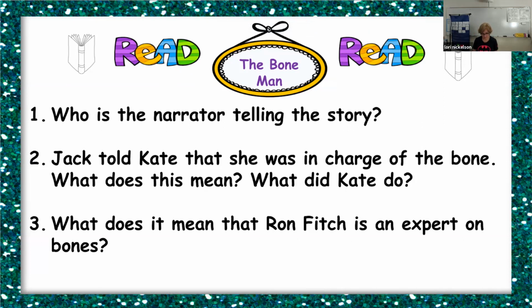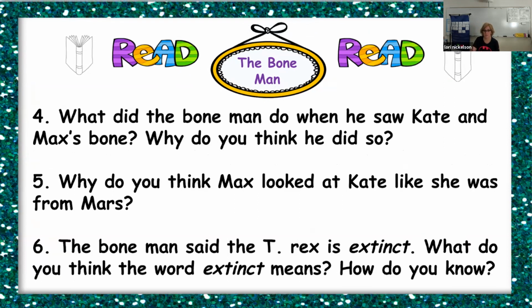She looked after it. What does it mean that Ron Fitch is an expert on bones? Now remember, an expert means that he knows a lot about bones. What did the bone man do when he saw Kate and Max's bone? He grinned really big, didn't he? Why do you think he did that? Because he knew what kind of bone it was, didn't he?